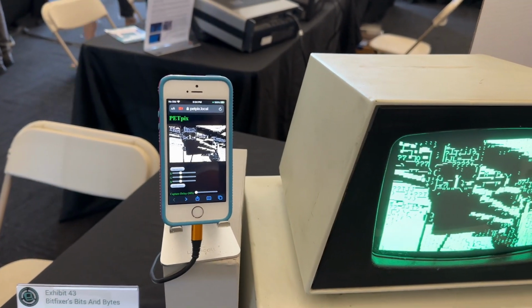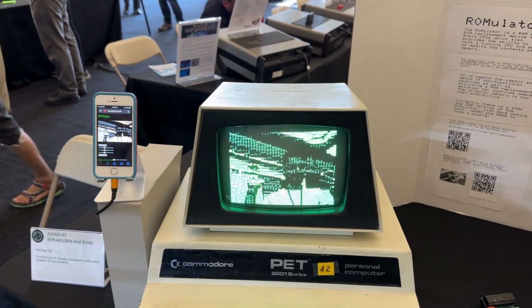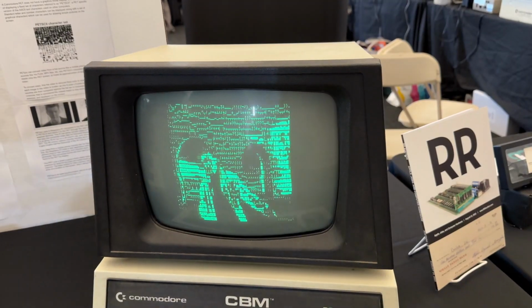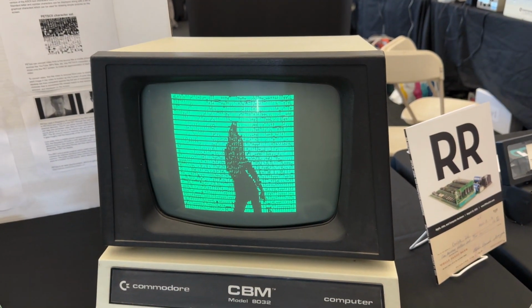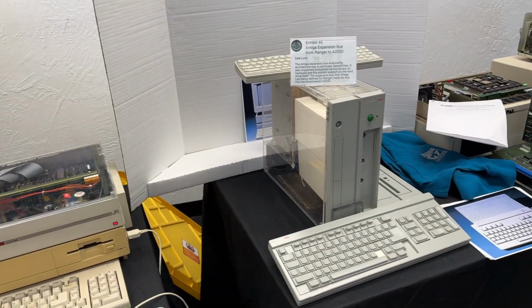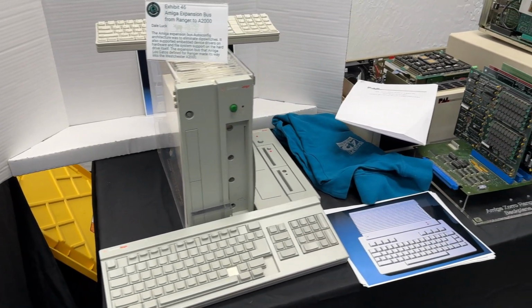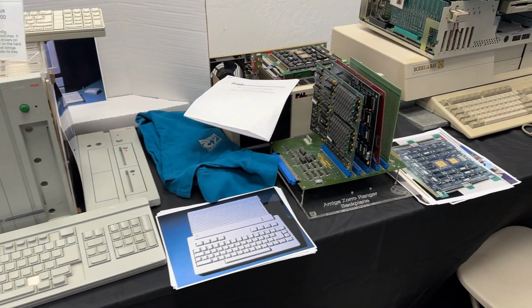It's a PETSCII video display interface for Commodore systems called PetPix. Here it is streaming video from an iPhone. Have you ever been rickrolled by a Commodore PET? Well, now you have. Here's some more Amiga goodness. This exhibit had some super cool prototype examples like this airflow testing rig. It contains some resistive heating elements to test the cooling capacity of the case.